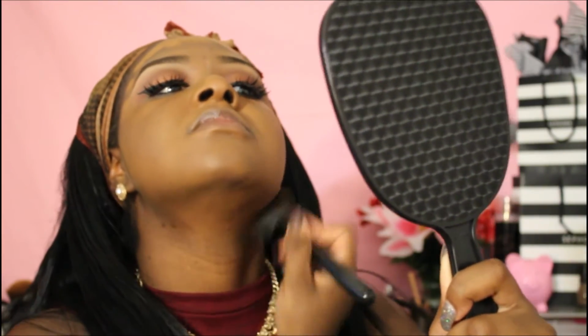After I paint it on, I'll buff that into my skin. One of my favorite brushes from the drugstore is by e.l.f., their e.l.f. buffing brush. It's $6, I believe, and it is so good for buffing out foundation. I use it for all my foundations, high-end and drugstore. It's just great. Look how flawless this brush blends out foundation. I get so impressed every time I use it.